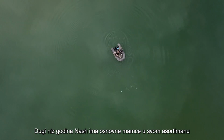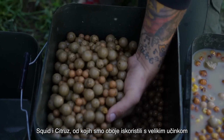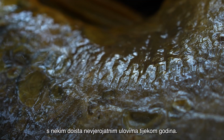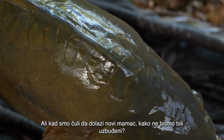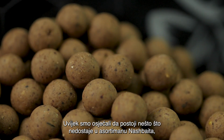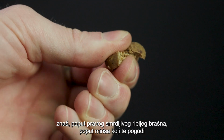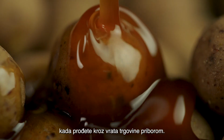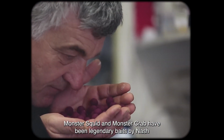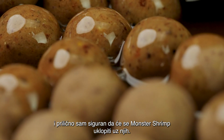For many years, Nash have had staple baits in their range, and for Claire and I it's been pretty much exclusively Scopex Squid and Citruz, of which we've used both to great effect with some truly incredible captures over the years. But when we heard there was a new bait coming, how could we not be excited? We always felt like there was something missing from the Nash bait range, like a proper stinky fish meal, like the smell that hits you when you walk through a tackle shop door. Monster squid and monster crab have been legendary baits by Nash, and I'm pretty sure that monster shrimp is going to fit in right alongside them.